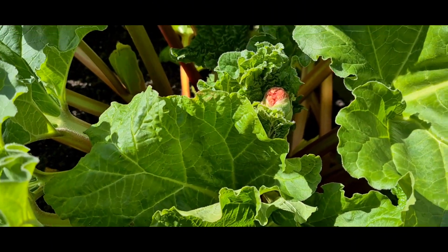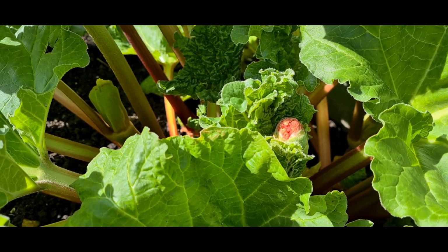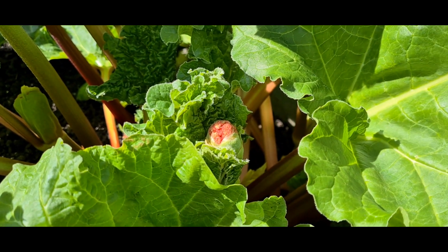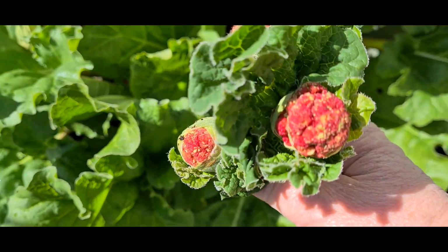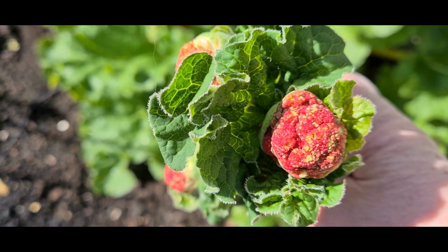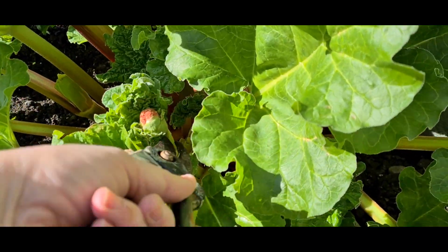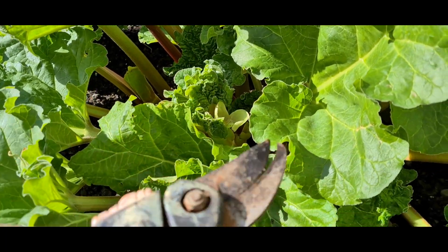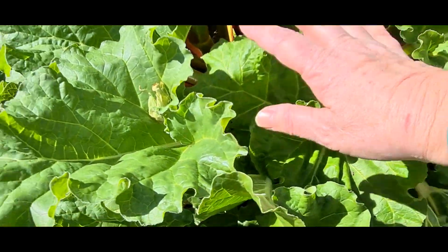Something to show you: if you're growing rhubarb, you want lots of healthy shoots, but what you don't want is for it to flower. Mine is starting to push up flowers. I've cut all of these off. See them? I'm going to cut this one off now. You don't want it flowering. So cut off what you can without destroying the new shoots.